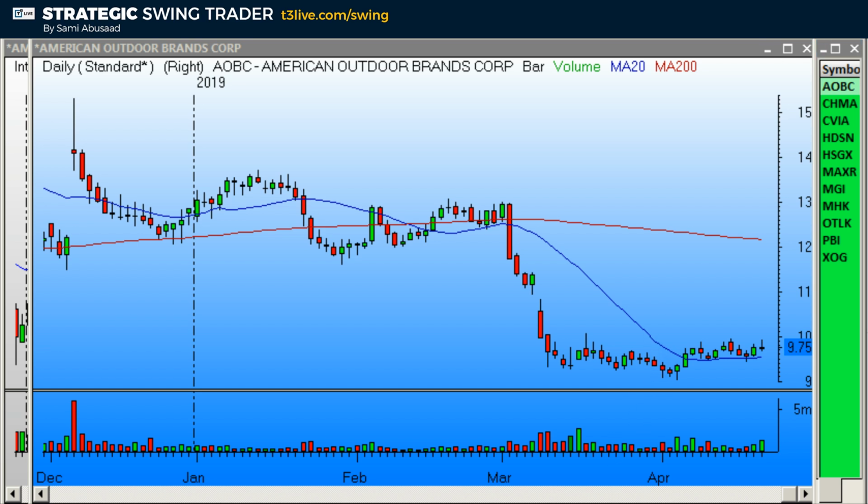Don't forget, whatever I say is for educational purposes only. It's not a recommendation to buy or sell anything, but I just want to show you what I found scanning this weekend. AOBC. This used to be called Smith & Wesson, right? The gun manufacturer has a nice transition A setting up on the daily chart.